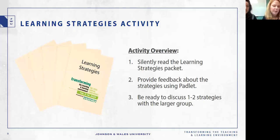Just to quickly recap with chunking, that's referring to breaking down information into bite-sized pieces so that the brain can more easily digest the new information. It's a strategy of using mini lectures and having an active learning strategy between those mini lectures, where you're doing direct instruction but you break it up and insert something that the students will have to do in between those mini lectures.